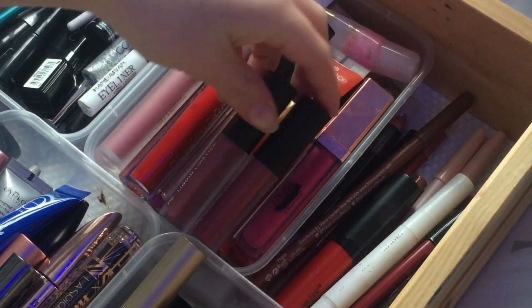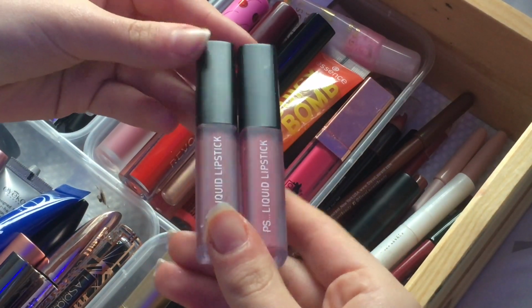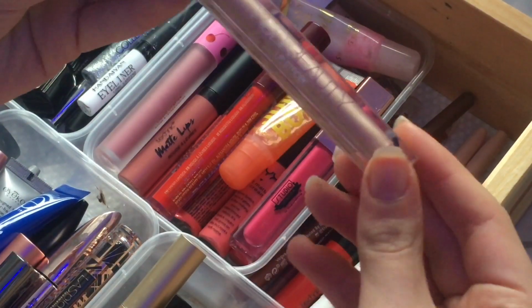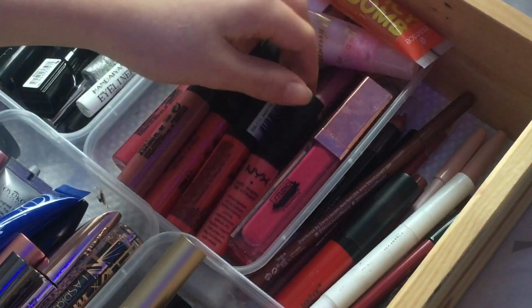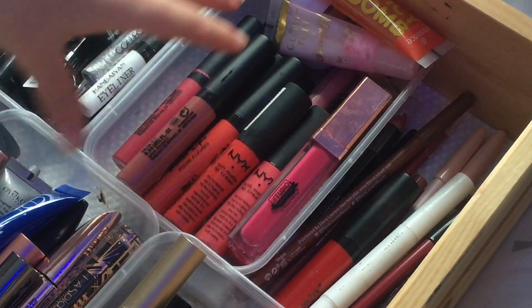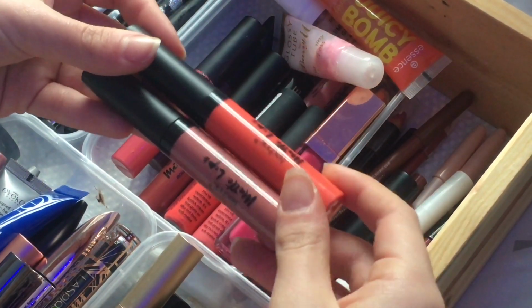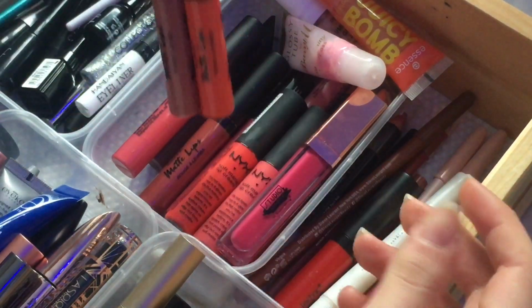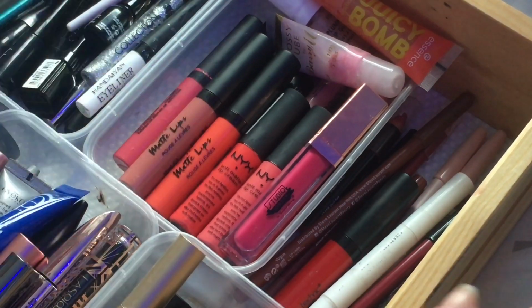So I've got these two Primark liquid lipsticks. I got these for Christmas last year and I love them, they are so nice. I have this Huda Beauty lip strobe. I have some Revolution lipsticks. I have quite a few little NYX ones back here which are really bright, which I just won't use, to be honest. And then I have quite a lot of the Technic ones. I don't like Technic at all. I really just don't get along with them, but I keep them just because you never know when I might need them.